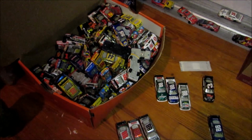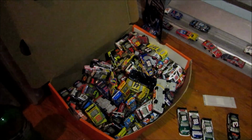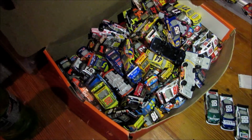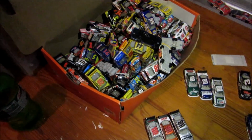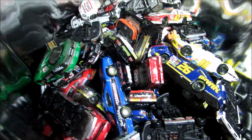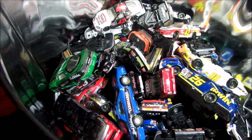But yeah, so we're just gonna slowly vlog through this. I'm not gonna show every little bit and piece that I do, but if I come across a cool car that I like, I'll show you. Right now I'm on 2008 Dale Jr.'s. That's what's in this box, 2008 cars and 2007. So I'm gonna look through that, and then I got this mess to look through, which is Jamie McMurray's and Dale Jr.'s and Dale Earnhardt Sr.'s. So this ought to be fun.